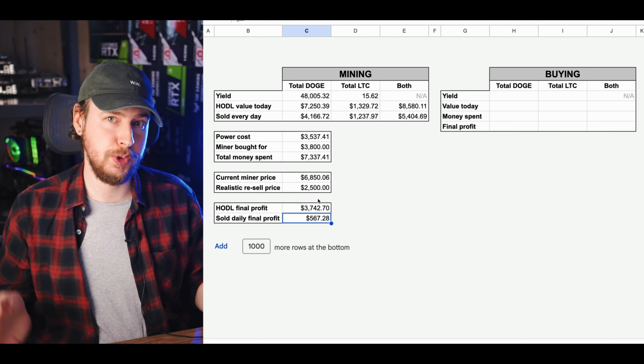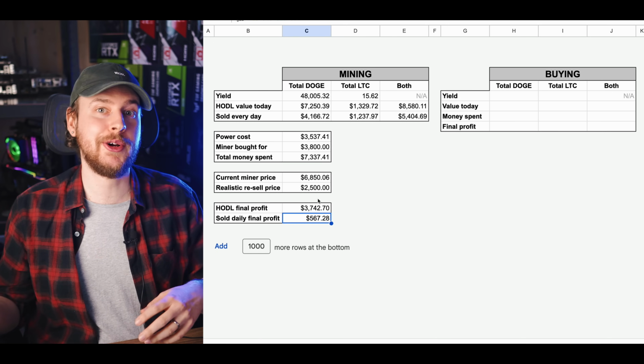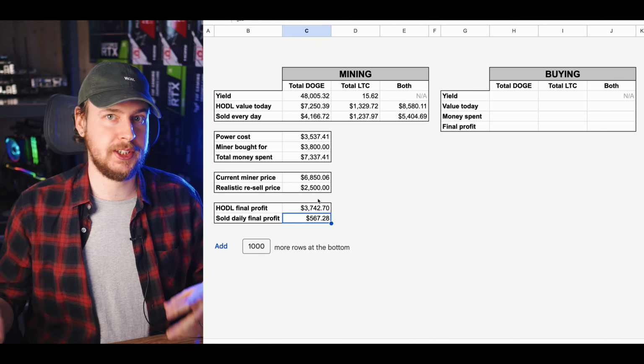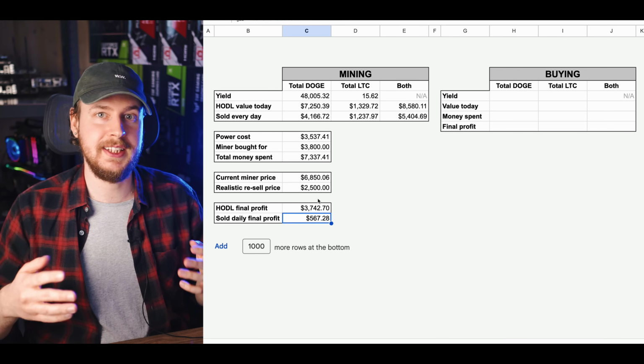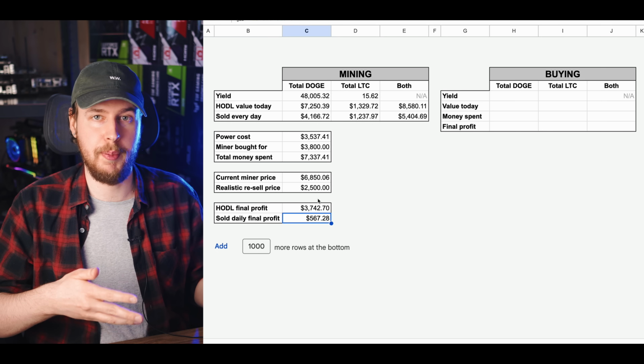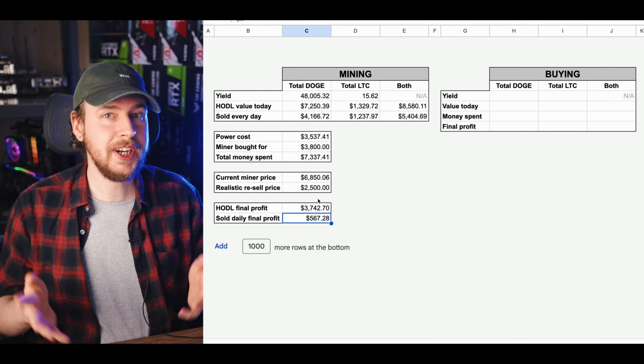So next, I know a lot of you are saying, well, what if you were to buy the coin instead of mining? Take all the money, like the cost of the miner plus the cost of the power, and just put that into buying the coin instead. Would you have ended up with more coins than just from mining and all of that? And we're going to have a look at that in just a second.